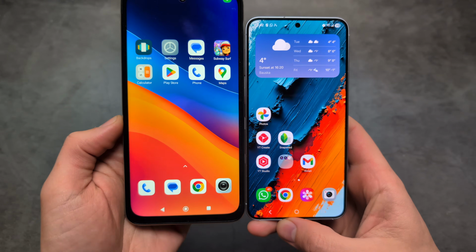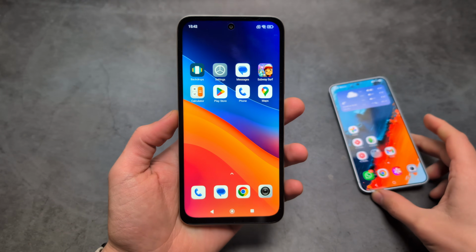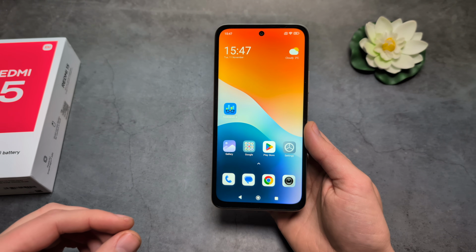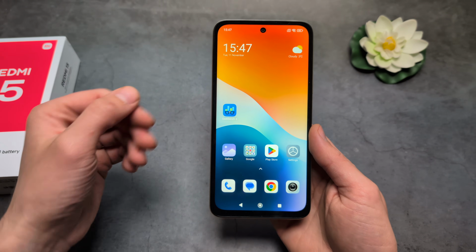Obviously, the bezels are kind of very thick on this one, but again, for this price, you probably can't complain. For watching movies and playing some games, the display is top notch. Also, when it comes to performance, this phone is actually fairly decent. In fact, it's better than I thought it would be.